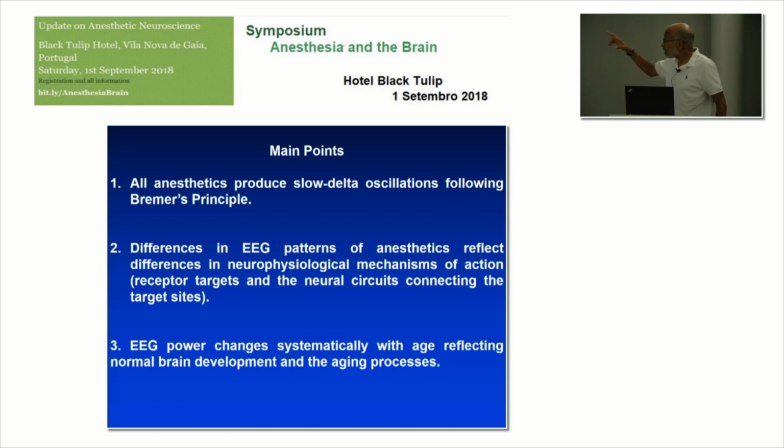The differences in EEG patterns actually reflect differences in the neurophysiology of how the drugs are acting in the brain at specific receptors and neural circuits. And with those, you can understand the mechanisms through which they're acting. And I'm going to show you that the EEG power changes very systematically with age, and it reflects normal brain development as well as the aging processes.